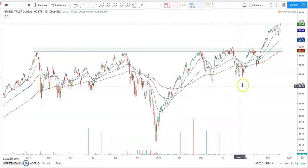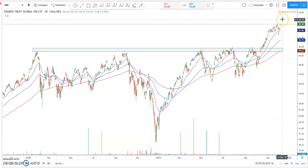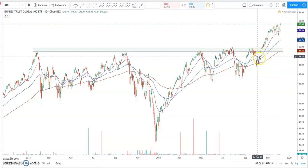I like to look at the iShares Global 100. These are some very large cap names in this one, and it is closing at a 52-week high. It's really nice to see the biggest stocks around the world making 52-week highs. There's really nothing bearish at all about that situation.